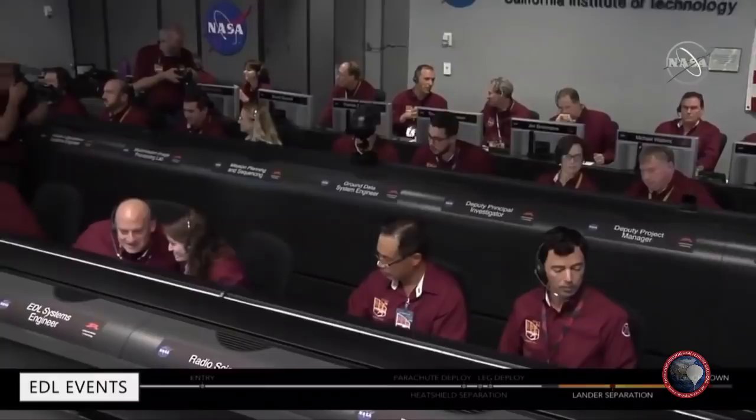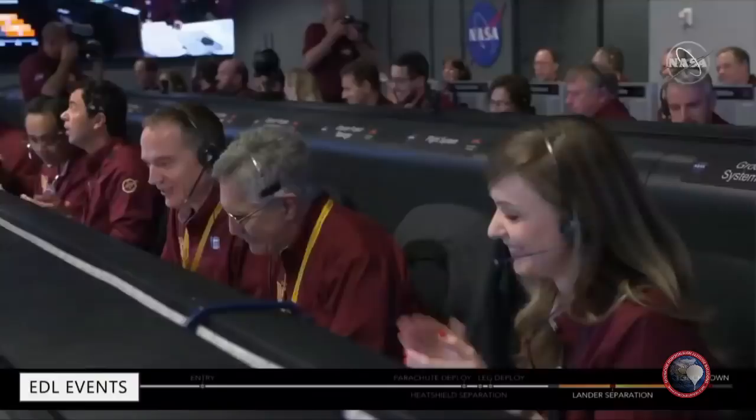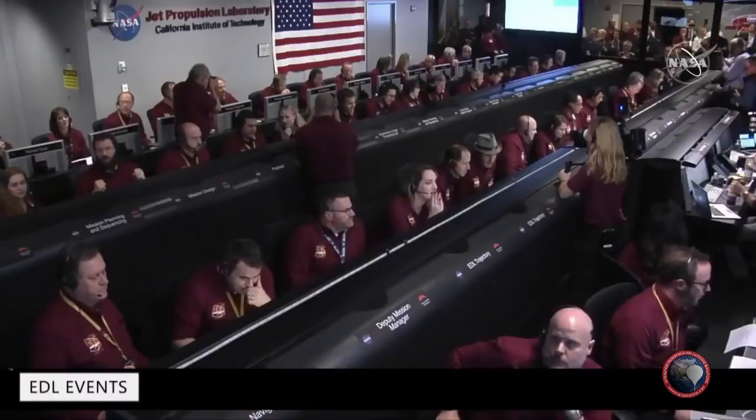Altitude convergence, the radar has locked on the ground. Yes. Standing by for lander separation. Carrier interruption on Marco Alpha and Marco Bravo. Lander separation commanded. Yes. Altitude 600 meters.